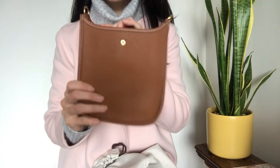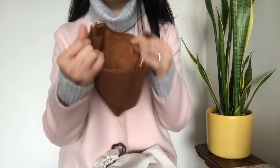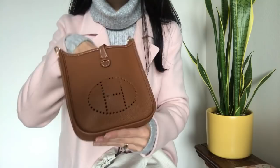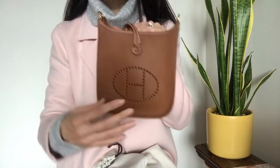So soft and smushy. The inside has the beautiful raw leather lining. It is so soft to the touch, all one compartment. And then in the back, you have the perforated H. You can kind of see through. And if you don't know the history of Hermes, there's quite an equestrian history and story behind their brand. But for this Eveline style, it was created to hold the equipment or the supplies for horses, like their brushes and such, and so the perforation is to help air it out.